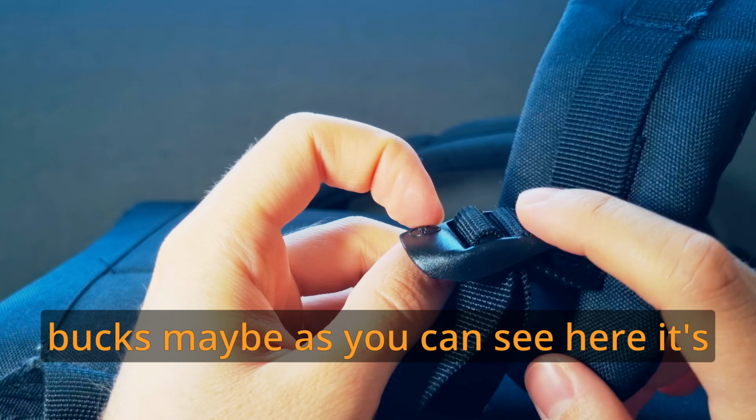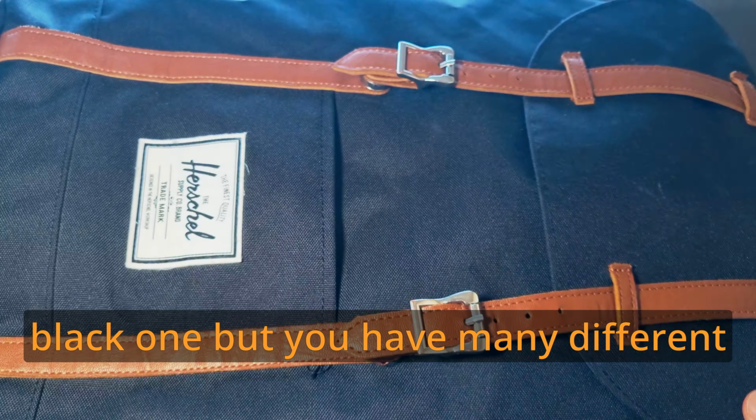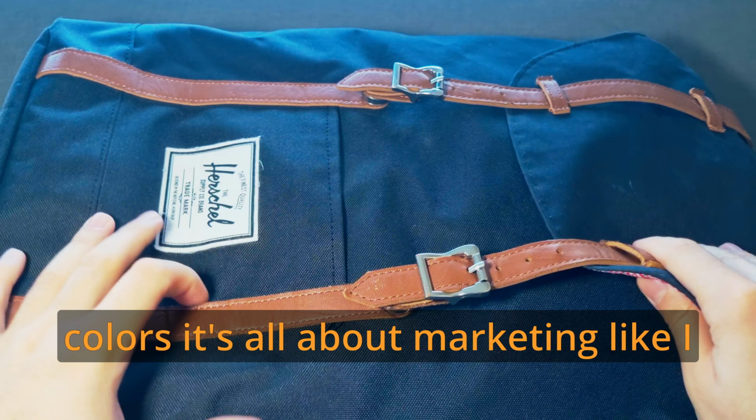As you can see here, it's all plastic. It's really shitty. Nothing fancy about this. On the back, you have no padding at all. So here is good padding. Here, nothing at all. This is a black one, but you have many different colors. It's all about marketing, like I said.